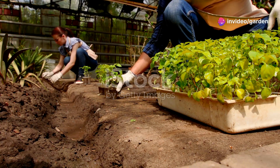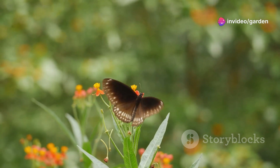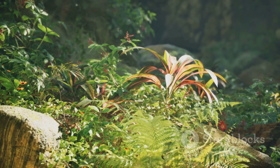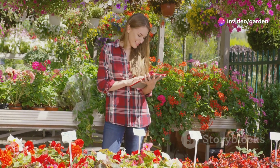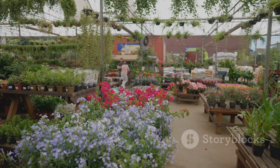Today, we're diving into an exciting and rewarding project, creating a wildlife habitat right in your own garden. By attracting butterflies, bees, and birds, you can transform your garden into a vibrant ecosystem while helping local wildlife thrive. Let's start with the most crucial element, plant selection. Choosing the right plants is essential for attracting wildlife.